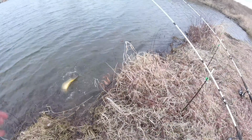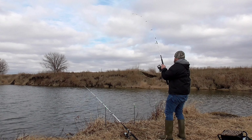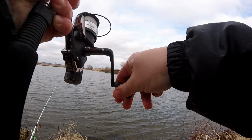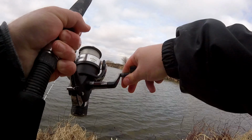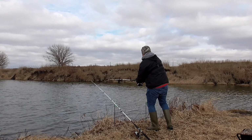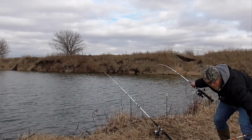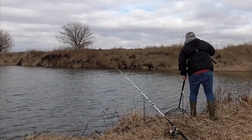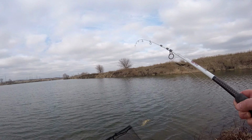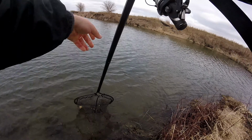Oh, another rod's going off. We're getting some fast action today. Fish are starting to move into this corner of the lake finally. I guess it's only been about half an hour. It's about the same size fish. A little bigger, I guess.